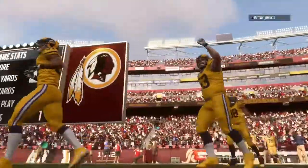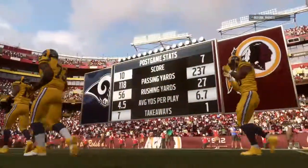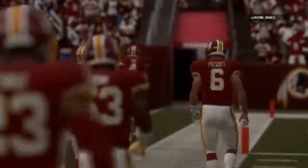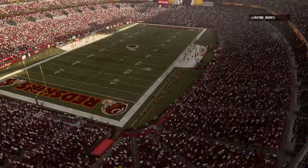So for L.A., they keep pace for a playoff spot as they move to 7-3. And they'll get another road date next week as their opponents will be the Seattle Seahawks. Meanwhile, for Washington, they come back to the pack a bit as their record falls to 7-3. And they'll try again next week at home against Philadelphia.